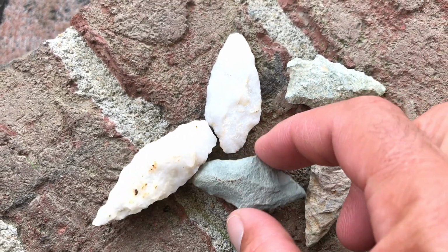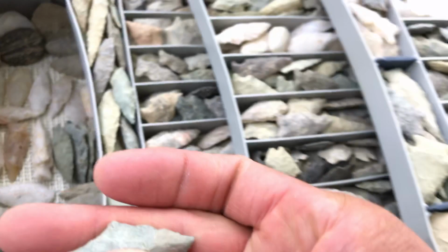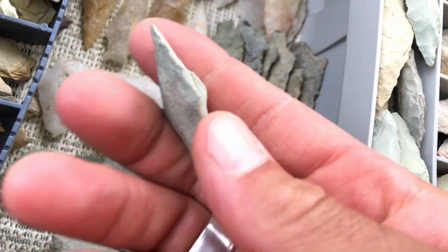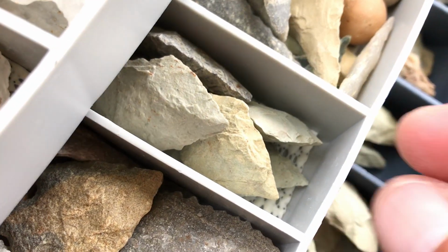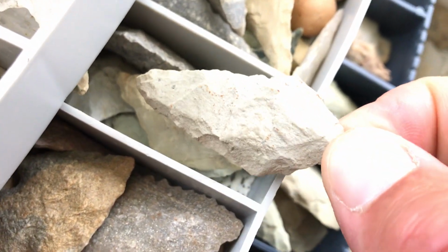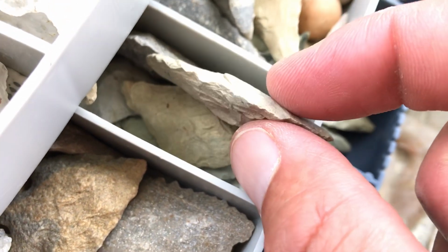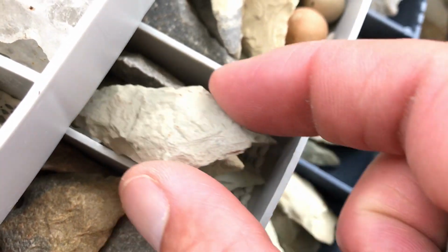All right. Moving day. These are great points. The long necks. Unique. You find them every once in a while in here. I've got a whole bunch of them here. What I call long necks. See? That's the stem. No doubt about it.